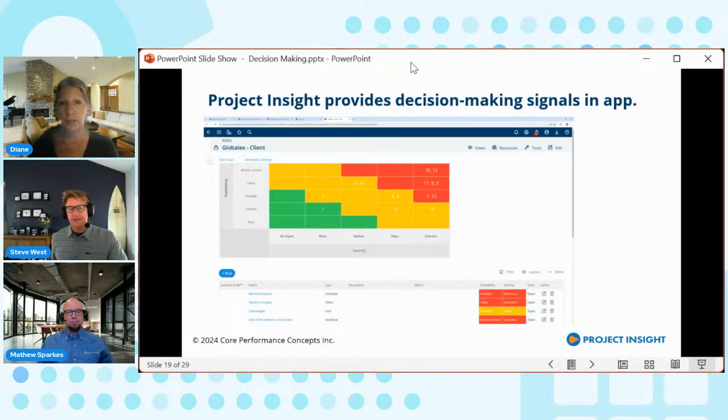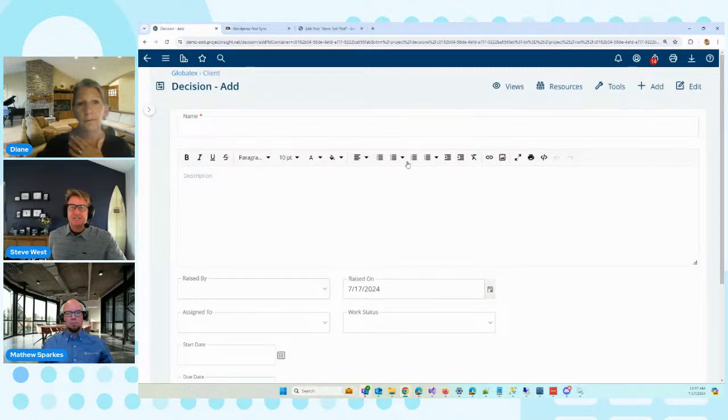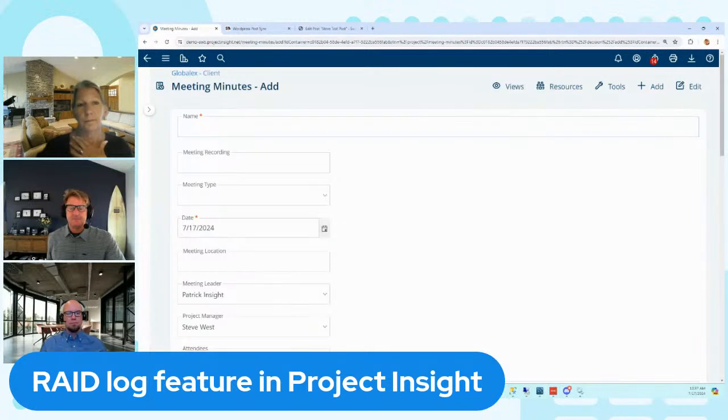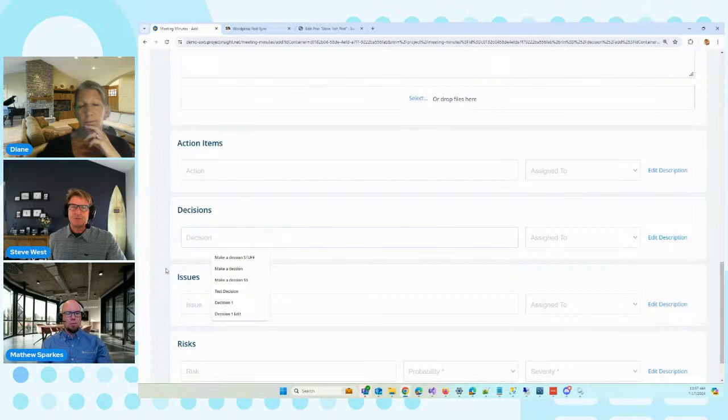Yeah, and you can do that in our tool as well. We have a full RAID log, so we showed you the risk matrix, but there's also a decision list along with the issue list and action list. I am showing that on the other screen, a real basic one. You can just add your decisions when they come up, and all the fields are configurable to show what you want. Because we also have meeting minutes, you can add meeting minutes into your plan, and while you're conducting that, you can throw your decisions in as well, along with actions and stuff.